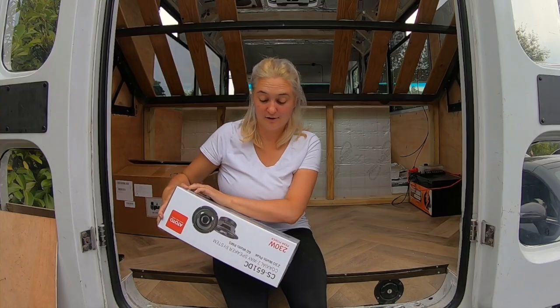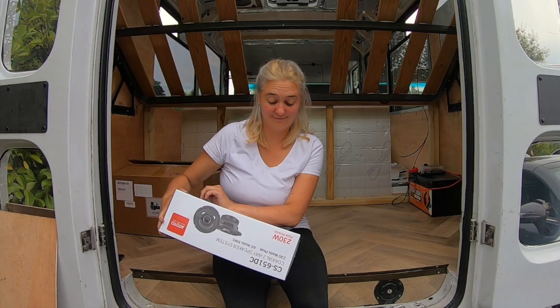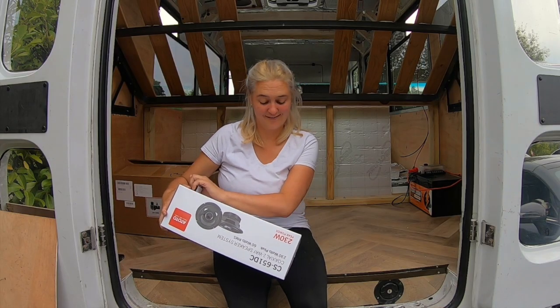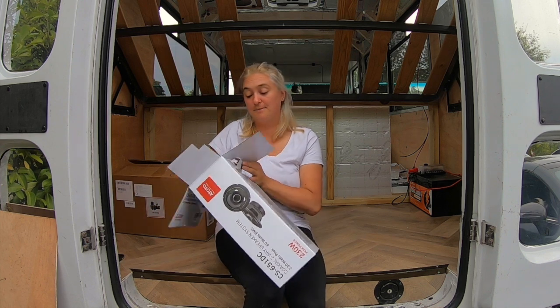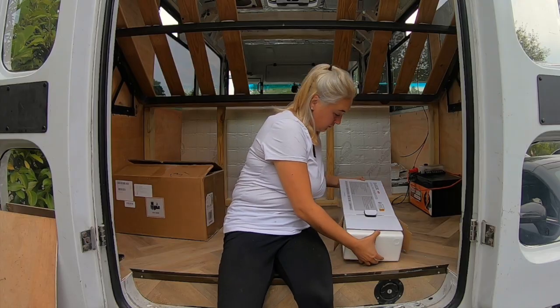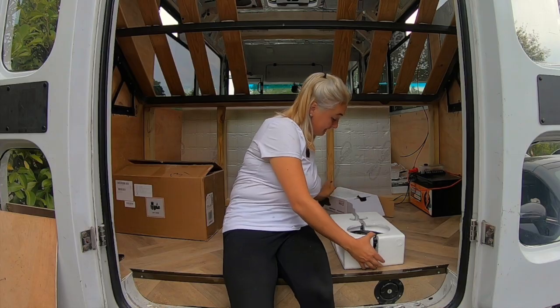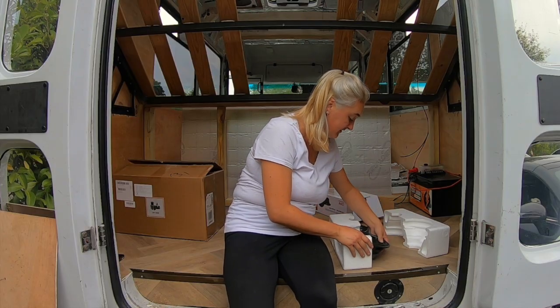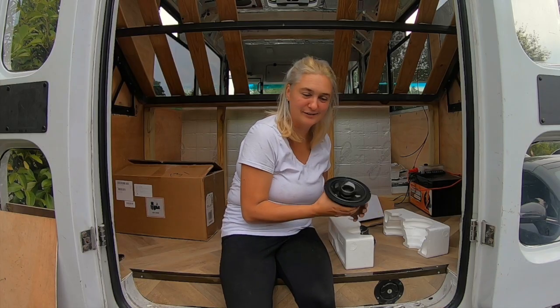So this is a coaxial two-way speaker system, one pair of speakers. And let's open the box. It's quite heavy. I'm going to open them over here so I don't drop them. Oh, they're packaged really easily and really nicely. Ooh, gosh, they're hefty. These feel like a really quality product.